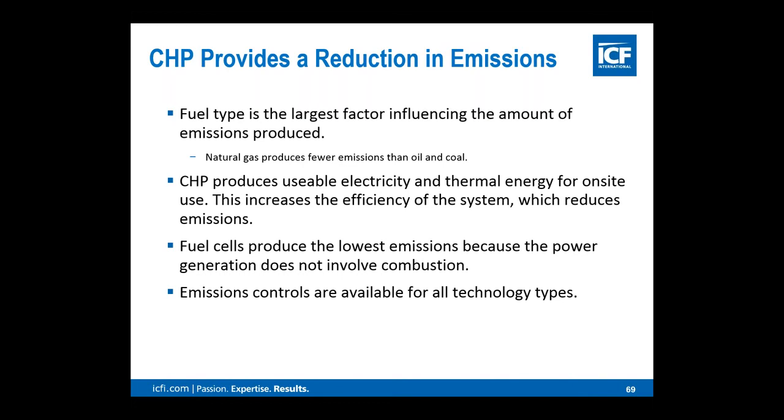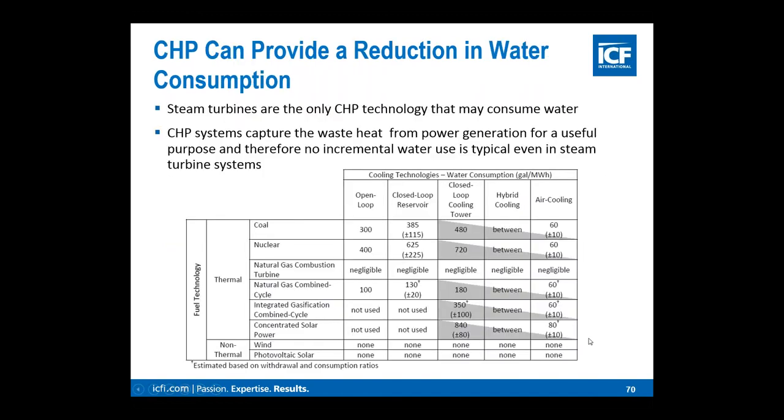And so we really see that fuel cells have one of the lowest emissions impacts, which we heard talked about, mainly because it's actually not using combustion for that electricity generation, and so it has a different type of process. But there are emissions control technologies that are available for all of the technology types. So, if there are regions of the country where there are stricter emissions limits, those limits can really be met with additional controls on CHP systems. Next slide.